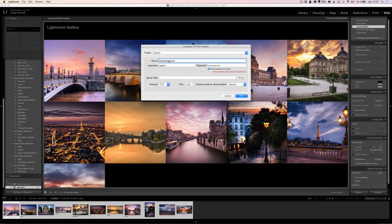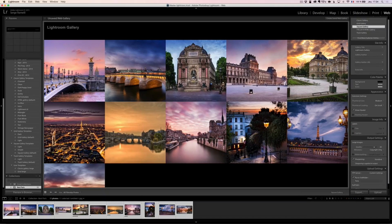But you do it just once. So once I've put in all my FTP code, my FTP code goes to a special place on the web, but I have a special, let's say, a root address that I use. But here you have FTP server. You can put in whatever subfolder. So this one I put Paris, and I click on upload.